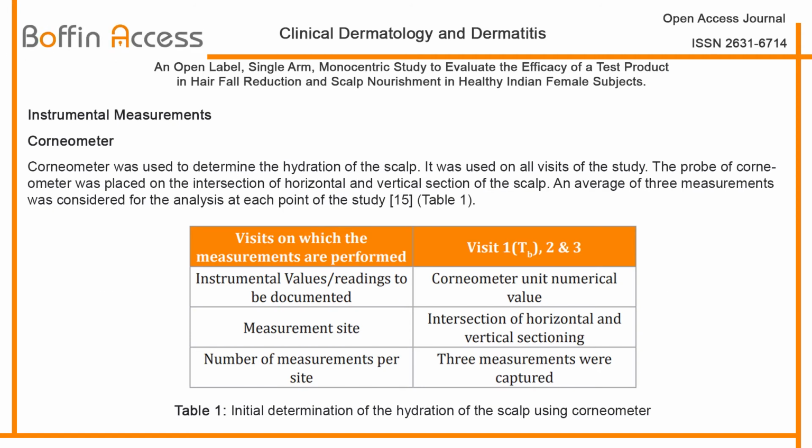Instrumental measurements. Corneometer. Corneometer was used to determine the hydration of the scalp. It was used on all visits of the study. The probe of the corneometer was placed on the intersection of horizontal and vertical section of the scalp. An average of 3 measurements was considered for the analysis at each point of the study. Table 1: initial determination of the hydration of the scalp using corneometer.